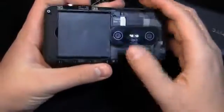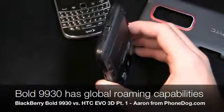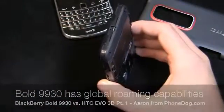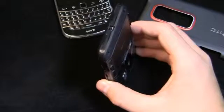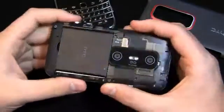Now I'll pull this off so you can see the battery. You have an 8GB micro SD card. You do not get a micro SD card with the 9930, but one thing I will say is this is global roaming capable. So if you do take it outside of the US, you have a nice high-end BlackBerry that you can use and go to Italy, go to Spain, go to London, etc., and not have to worry about switching devices and then switching back when you return to the States. But you've got your battery back here, and I'll show you just to give you a confirmation, 1,730 milliamp hours. And we'll power that back on. And I know most of you hate it when I do that, but I just wanted to show you.